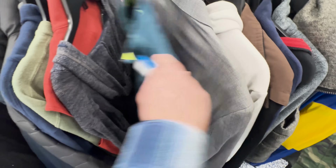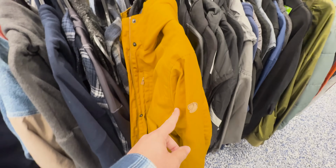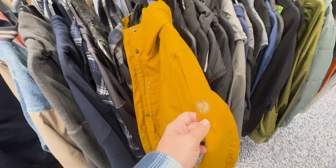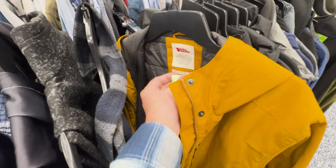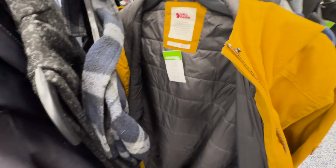Hello, darkness, my old friend. Okay, I think bingo here, guys. Going up and looking at the coats here, and I see our little friend, the fox, and checking out this coat right here. This is a woman's XL. It's $16.